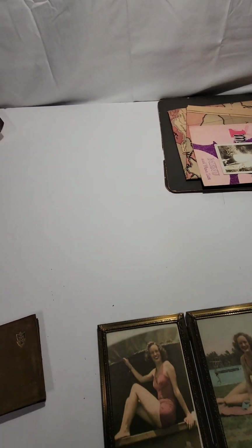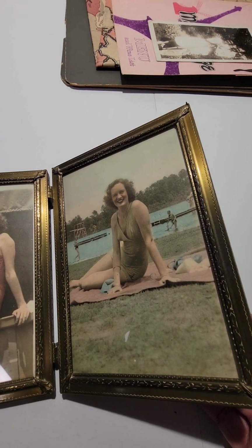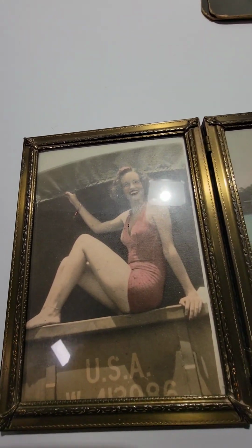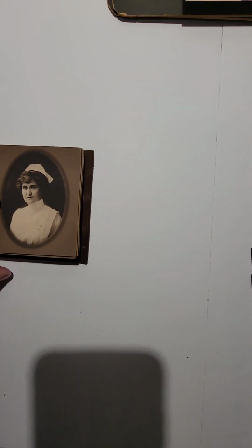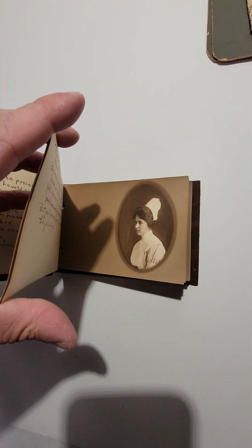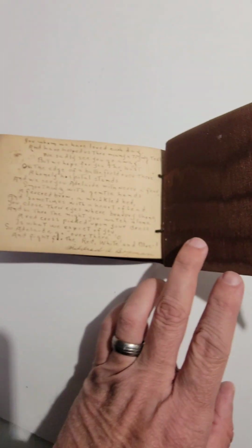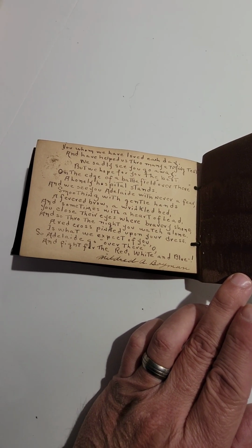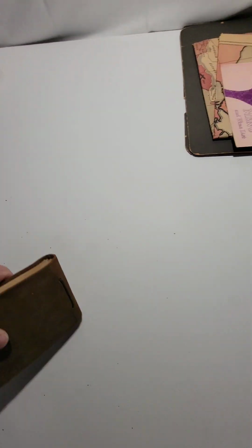It's not always feasible. There's another great photo of this guy's sweetheart posing on the back of a military truck there. And this book is 1918, and I think it's from a nursing school. These are all the graduates, and they wrote a little something in them with their names. So it's all the nurses. The back has a poem in it, written by one of them, that mentions going to the battlefield over there to care for the troops. It's a neat book. He actually threw that in for me.